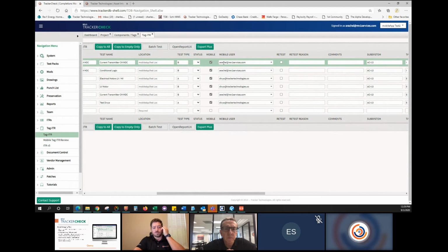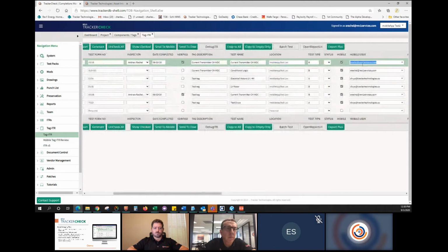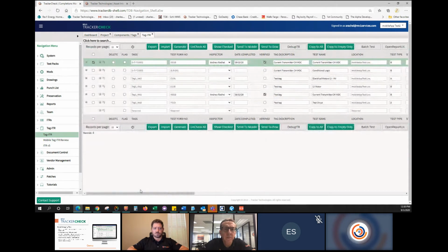Now, we don't expect the turnover coordinator or the CMS administrator to know all of the technicians' names. So you don't have to assign it to a particular person. You can assign it to a group. So I can assign this to the instrumentation group, and if I belong to the instrumentation group, then I can see that ITR. And then it's up to the instrumentation group to figure out what they want to do with it.